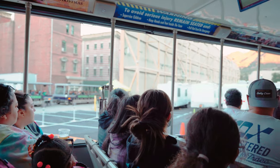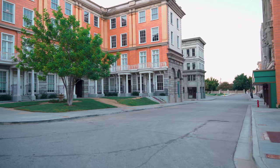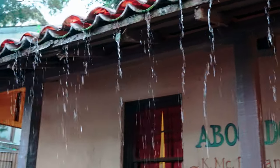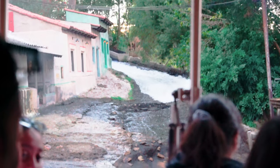Later in the day, we went on the studio tour. This was a must-do for any film and TV enthusiasts. It's a fun and interactive way to learn about the history of the film industry and see some of the most iconic sets and sound stages in Hollywood.